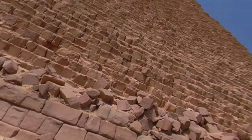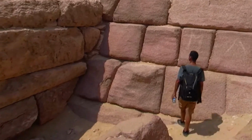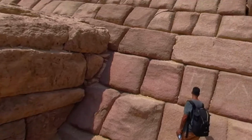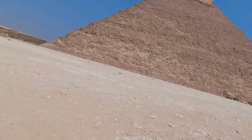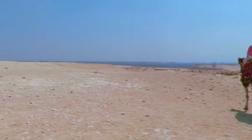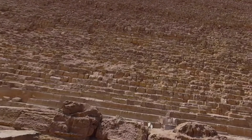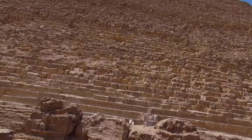After the stones were set, the icing on the cake was a casing of smooth red granite and limestone siding that would have shimmered during sunrise and sunset. Especially the top of the Cheops pyramid, which was painted in actual gold. And during the birth and death cycle of the sun, it would have shined bright like a diamond, visible from miles away, or light years perhaps.